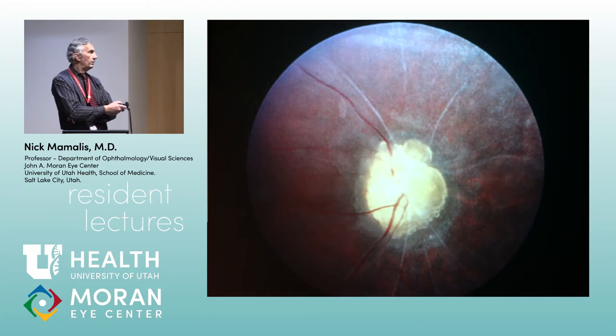Now, this is a cadaver eye, but this is one where I don't think anybody would miss this.